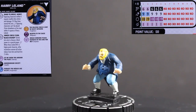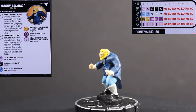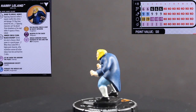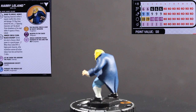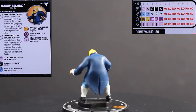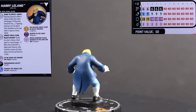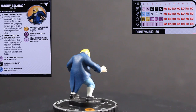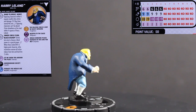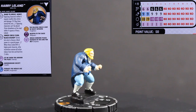Harry Leland is number 45 in the set. He has the Hellfire Club keyword. He has two traits. First one is opposing characters within four squares modify their attack -2 and damage -2 if they have moved this turn. So that's fabulous, especially with all the characters in this set that can't target characters outside of five squares. So that's definitely something worth having there. Then it also has opposing characters can't be placed from elsewhere on the map within four squares of Harry Leland. So basically it makes it so that Colossal Retaliators can't reach him.